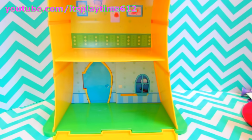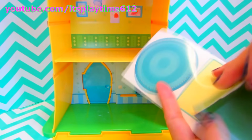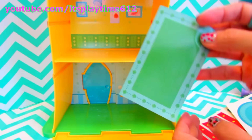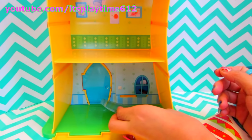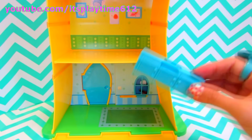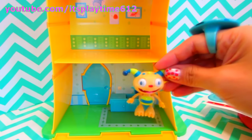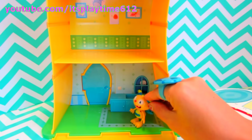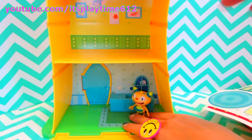Let's start decorating the first floor with our stickers. Here we get the pretend rug. And here we have the kitchen sink. Here we have Henry, and he likes to cook. Do you know what's his favorite food? Pizza.